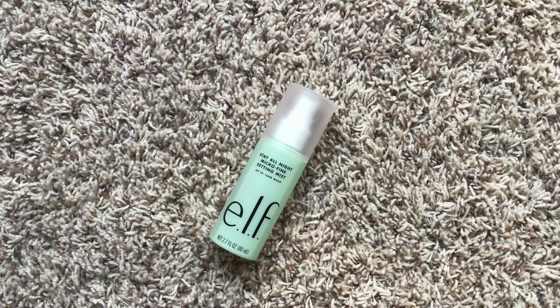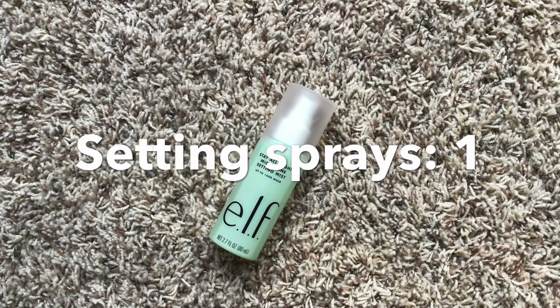So this one has been working pretty well. I've noticed my makeup staying better underneath my mask in general. So yeah, I would recommend it. And it's about $10 for 2.7 ounces, which is way cheaper than the Urban Decay All Nighter. All right, one setting spray.